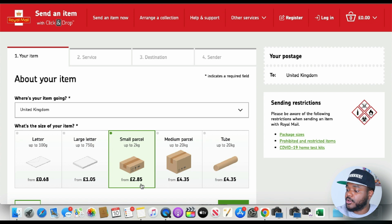So I've got an example of exactly what a large letter size box looks like. So this is a sample right here.